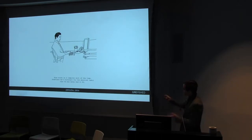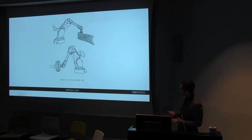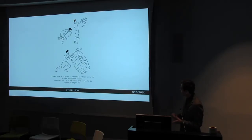So Alan works on a computer most of the time. Sometimes he's nostalgic for the physical labor that he's never had to do. His grandfather was a mason, and his father was a mechanic. Robots do those things now. After work, Alan goes to CrossFit, where he moves blocks and tires around. Sometimes it feels weird to not actually be building anything, so he's doing his job, and that gives him the money to get the gym membership.